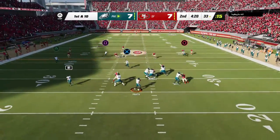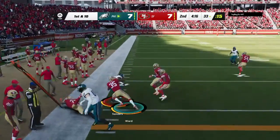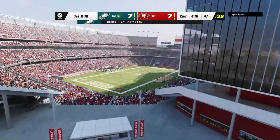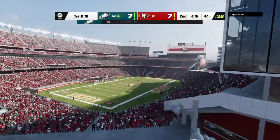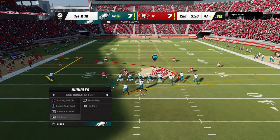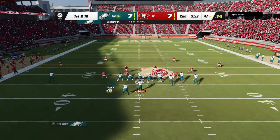Here's Hurts to throw. It's caught by Sanders. And he'll be out of bounds, but able to get it up past the 45. A 14-yard pickup. That's 14 yards on 2 straight plays. A couple of first downs on the drive already, as they'll go from the 47 now on first down.